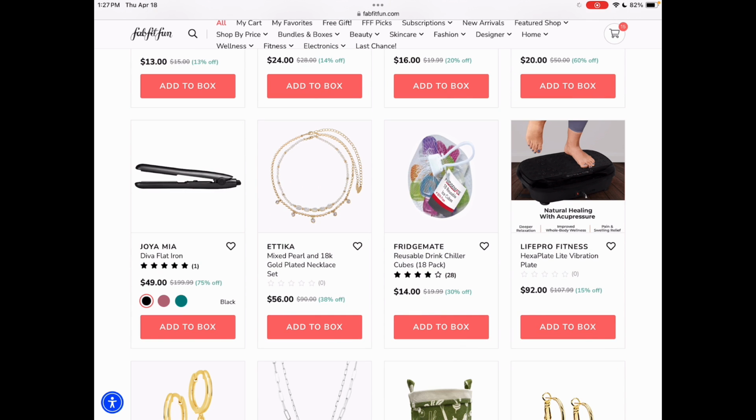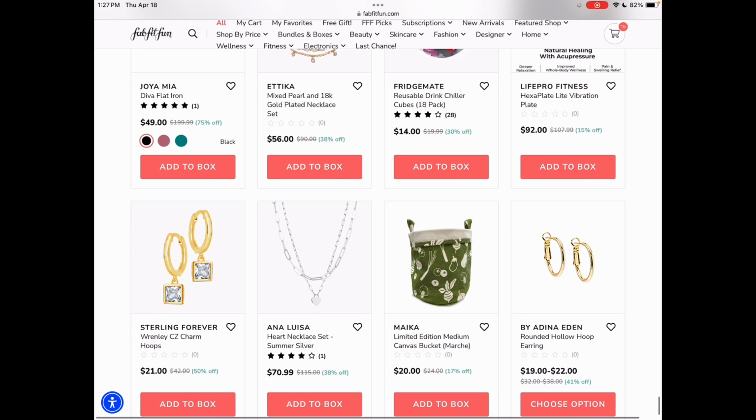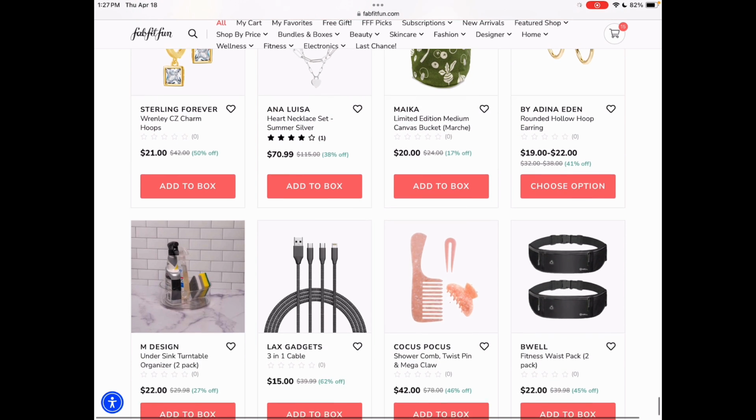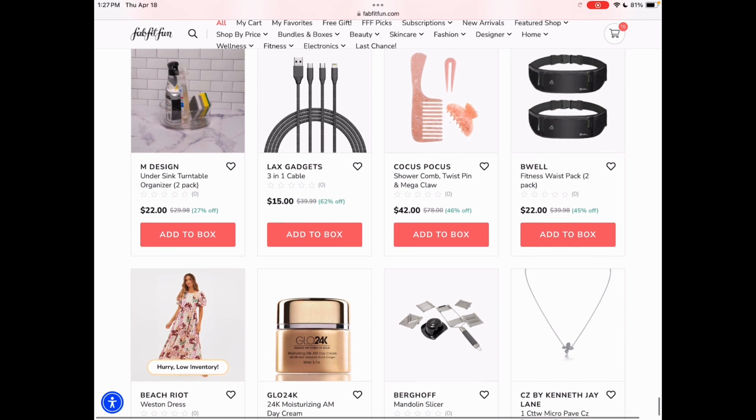Reusable drink chiller cubes. I tried those, oh man, when they first came out probably 30 years ago. And you know what I discovered? I did not want to wash ice. I'm sure they have a purpose. The beauty is they don't water down your drinks, etc. But yeah, I don't want to wash ice.